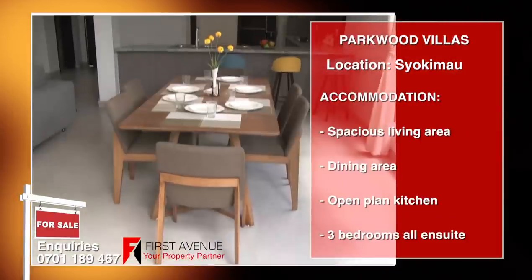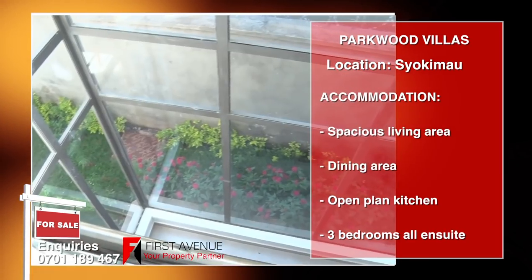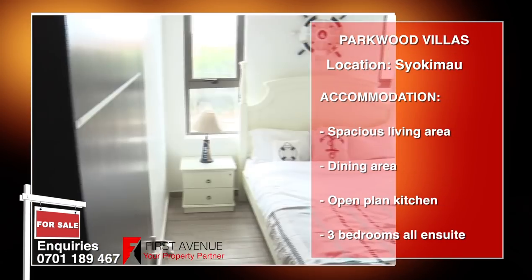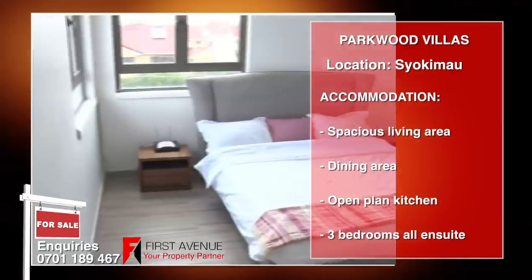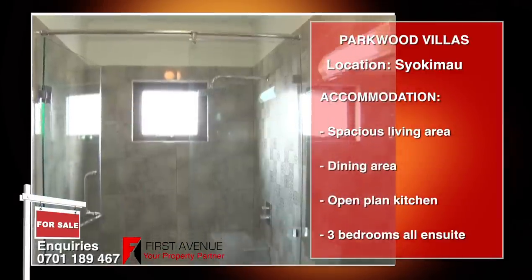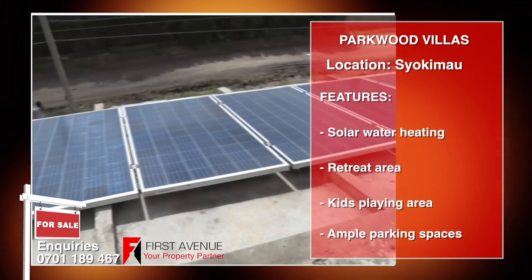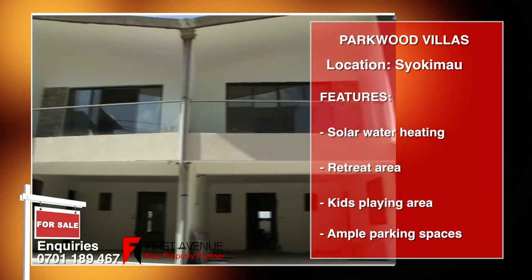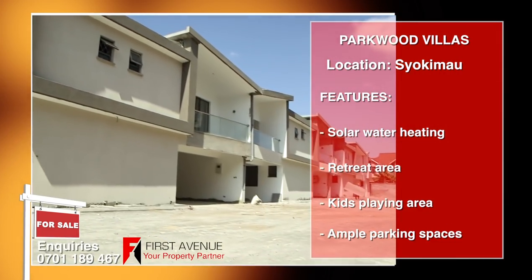Amenities include spacious dining and living room on the ground floor connecting to a private garden, spacious open plan kitchen, 3 bedrooms all en suite on the first floor, a full floor master en suite on the second floor giving a serene escape, European chrome brassiere finishes in all bathrooms. Salient features include solar water heating and backup power, separate retreat area, kids playing area, and private parking for 2 cars.